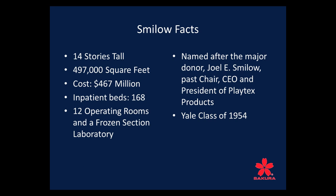And just to give you a little bit of the facts about the building, it's 14 stories, almost 500,000 square feet, almost $500 million to build it. Another 168 beds, that's in addition to the 944 that we already have in the main campus. 12 brand new operating rooms that are mostly focused on cancer surgeries, with a brand new frozen section laboratory.